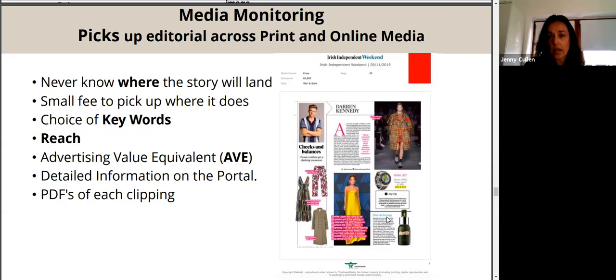So for example, in the Irish Independent here, a watch was featured, again for Weir & Sons. That is an actual clip. So that one page is a clip, so you would pay for that. I think it's in the region of about 1.50 euro for one clip. So anytime your brand is featured, you'll pay for that clip wherever it lands. You don't know where the story or the product will land.